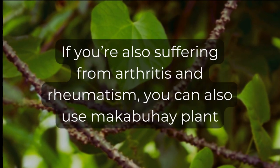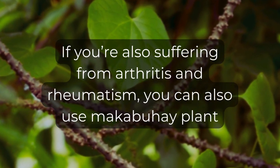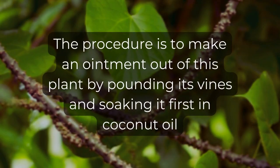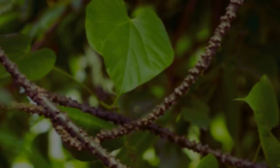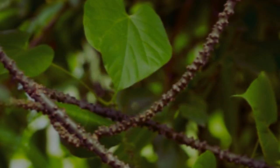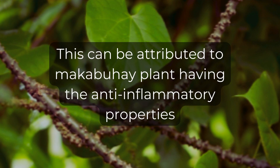If you're also suffering from arthritis and rheumatism, you can also use Makabuhay plant. The procedure is to make an ointment out of this plant by pounding its vines and soaking it first in coconut oil. Then, apply it on the affected joint to feel relief from pain and swelling. This can be attributed to Makabuhay plant having anti-inflammatory properties.